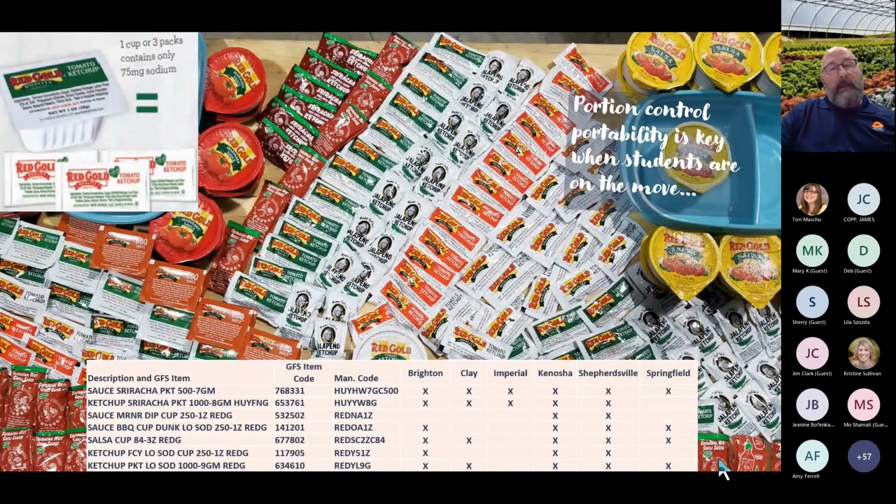If you're looking at trying to cut some cost, using the ketchup dunk cups as opposed to packets, because 3 packets equals a dunk cup, and a dunk cup costs less than 3 packets. But it does give you the chance to be able to have your condiments as a portable item, and they can take it on the run with them.